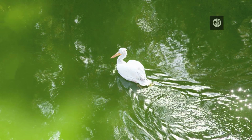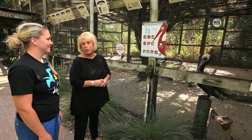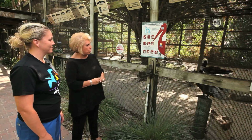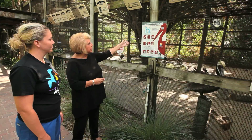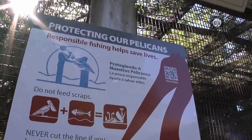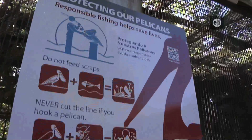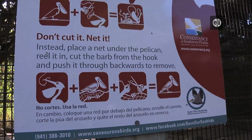Dana, so many of our audience members remember Sweet Pea. We are so attached to Sweet Pea. But what is more important is how we protect her and the pelicans. And these signs are very simple. They're pictorial. Don't feed scraps. Never cut the line if you hook a pelican. Don't cut it, net it, and call Save Our Seabirds when you see a problem.